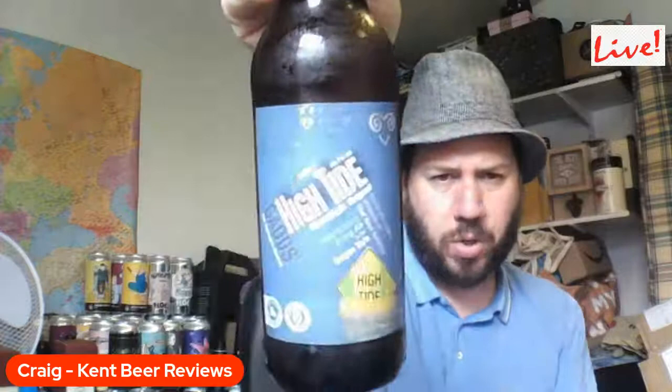One I've already reviewed, actually, but it was just put in the box, so I may as well go ahead and show you anyway. I've still got two in the fridge. So from the Gadds Brewery, the Ramsgate Brewery, this is their High Tide Triple, Kentish Triple. As I said, I've already reviewed it before. This one's coming in at 7% ABV. So I've got three now, basically, so that's not really new.